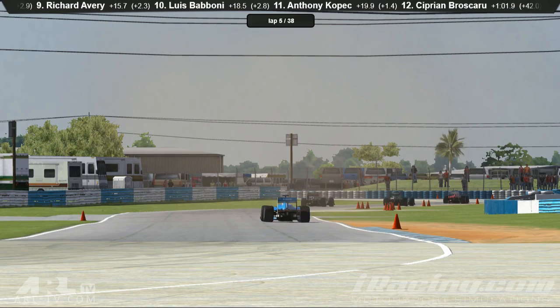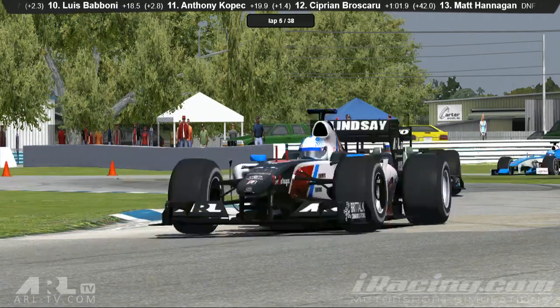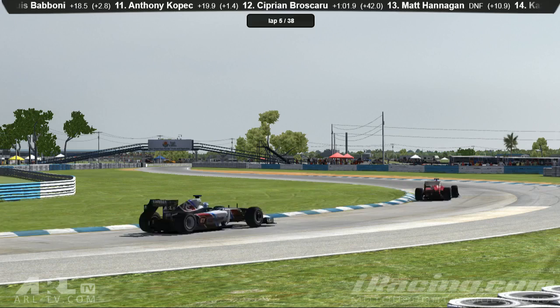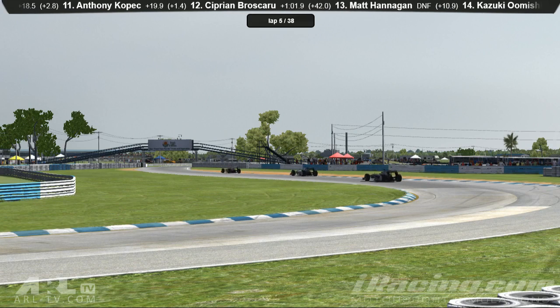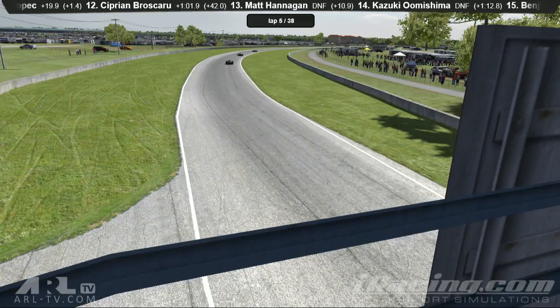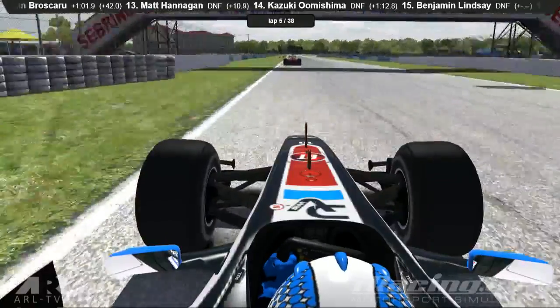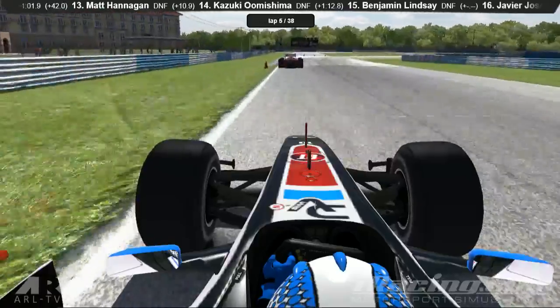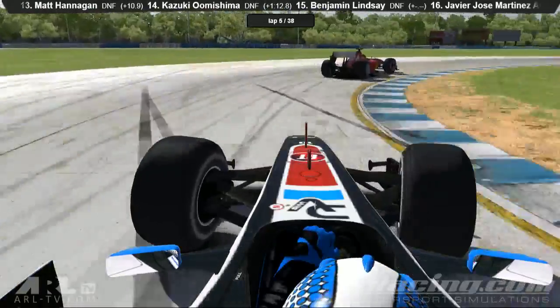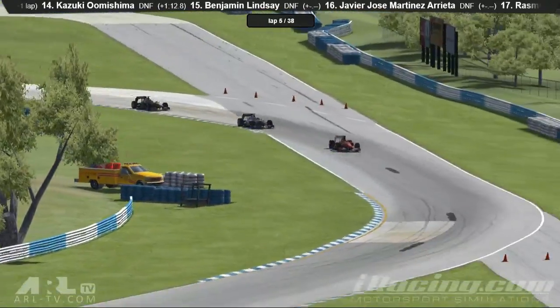Back up front, Justin again under some pressure, Richard having a look into turn 3. Tight technical section. Careful not to touch any of the curbs there, it will throw the car around completely. Justin got the better from Anthony there. Richard, sorry.